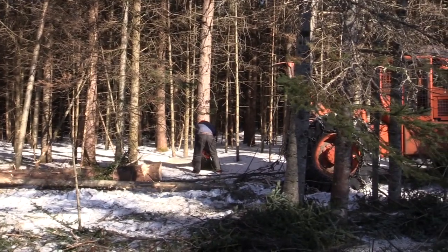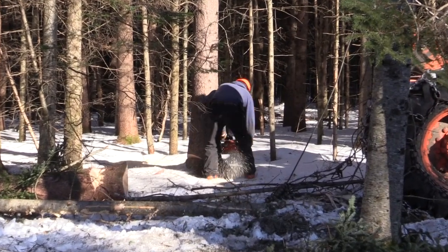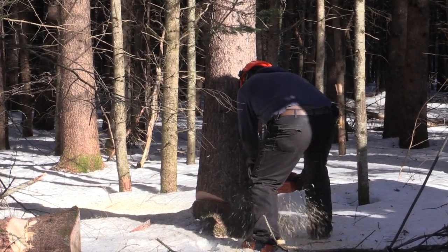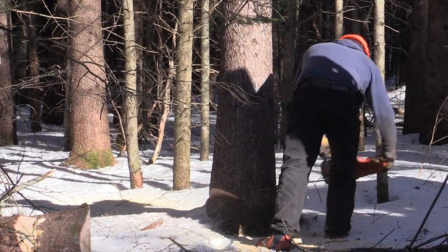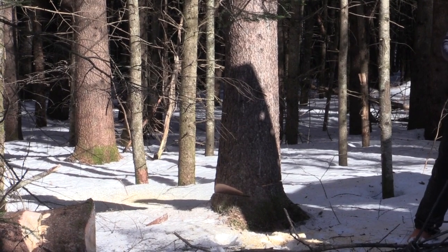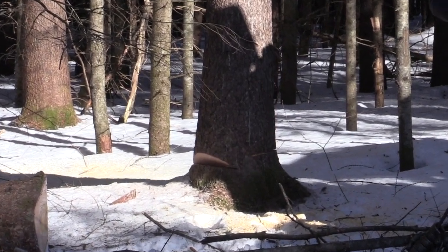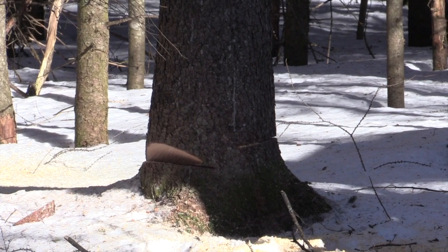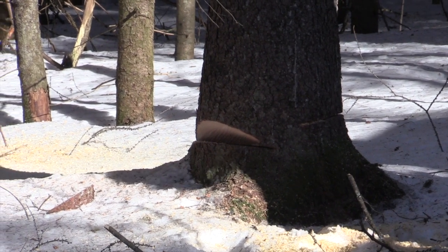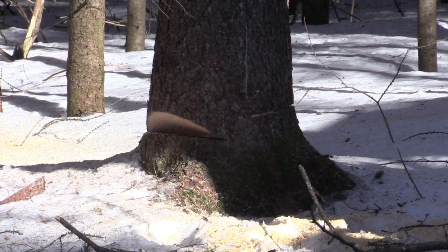Making his notch on the tree. This is a big spruce tree. As you can see, the tree is just staying on its hinge. That's the hinge that Jody has left behind. The tree must be wobbling, but it's still standing up on its own.